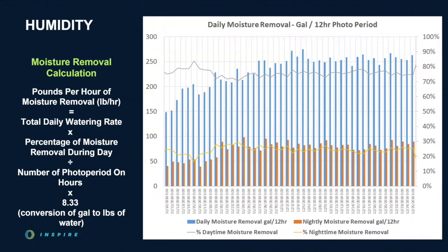Now, we use control systems and produce control systems that can measure temperature and humidity and plant temperature across an entire range of time, from the beginning of the plants being moved into a room to the time the plants leave. It's with these sensors and controllers that we're able to measure the moisture removal from the room every single day and feed that information back to growers who might find some useful nuggets out of that.